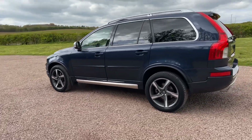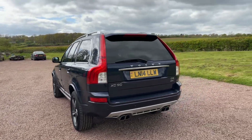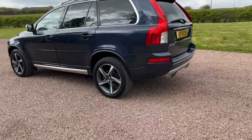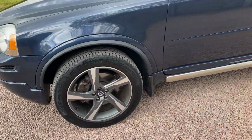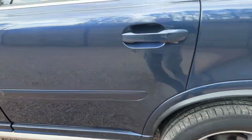Got the big rotor, two-tone anthracite and diamond cut alloy wheels. Privacy glass, roof rails, rear park sensors. It's got the off black leather trim. Electric memory on the driver's seat. Heated seats. Satellite navigation.